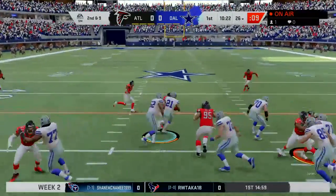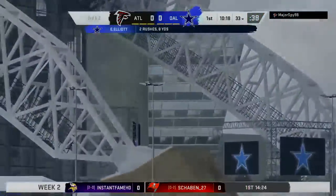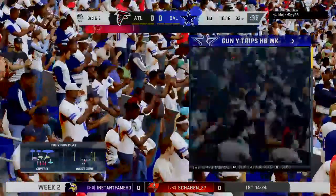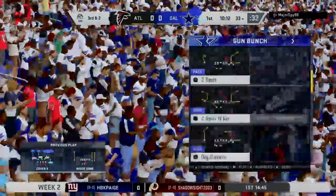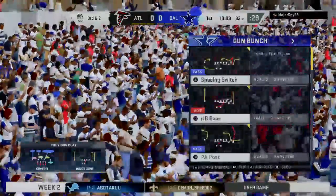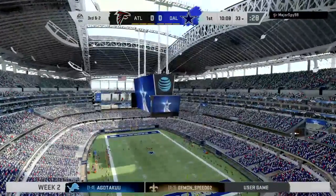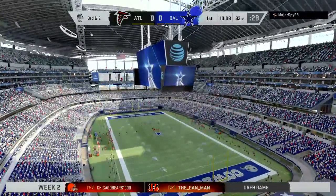Out of the gun, it's Elliott, and he's going to get about 7 yards on that one, up to around the 33. That looked like some pretty easy yardage there, right up the gut. He's a guy that has some height to him, so when you don't have to drop a shoulder or get through contact, it makes it a lot easier to stay upright, see the field, and make a run as we just saw there.